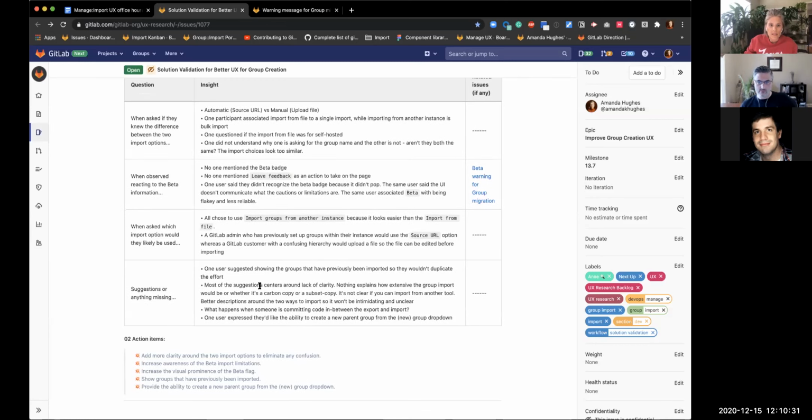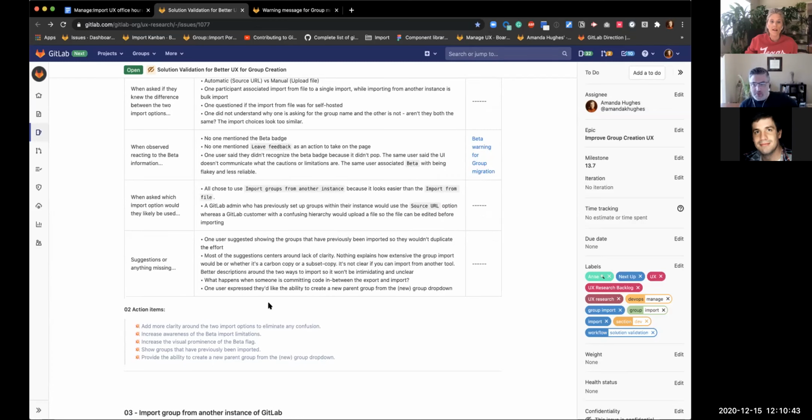But let's see. Most of the suggestions center on lack of clarity, just really communicating to the user what can be brought over and from where. Also, here's another thing. What happens when someone is committing code in between the import and export? So how do we ensure that this A, doesn't happen, or B, it's somehow remedied in a way that the user doesn't have to do cleanup after the import happens.